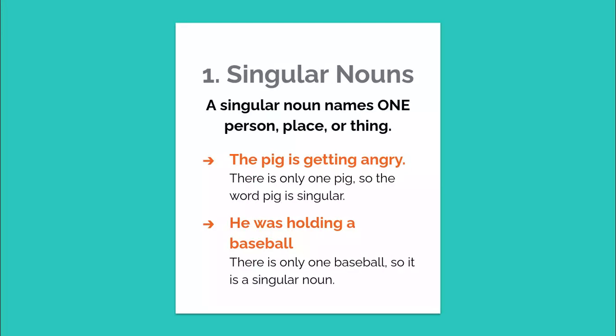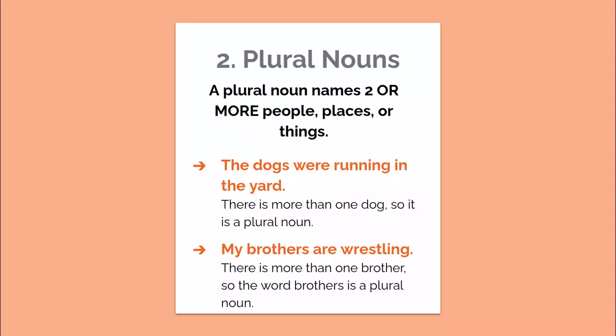The same goes for the next sentence. It says, he was holding a baseball. Well, there's only one baseball. It doesn't say he was holding baseballs, just one baseball. So baseball is a singular noun.